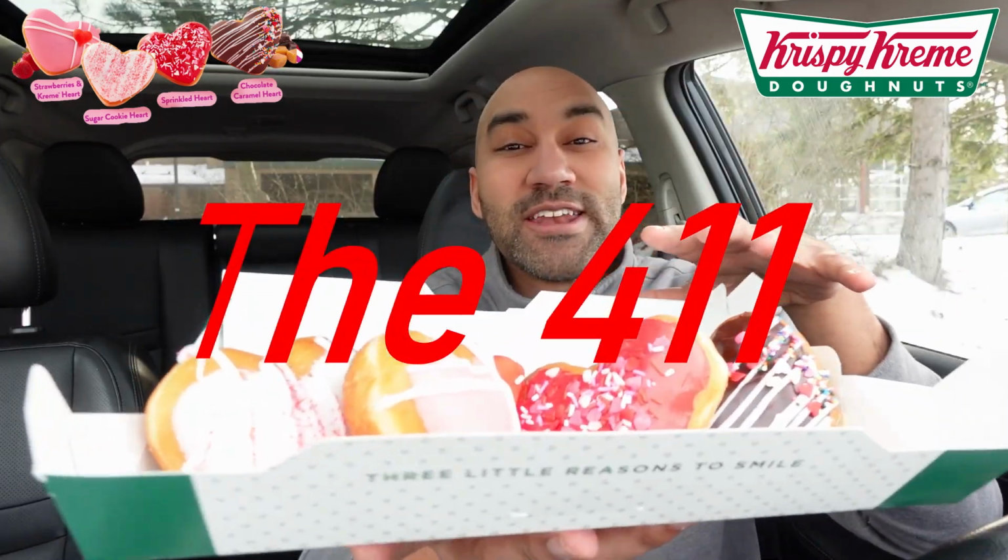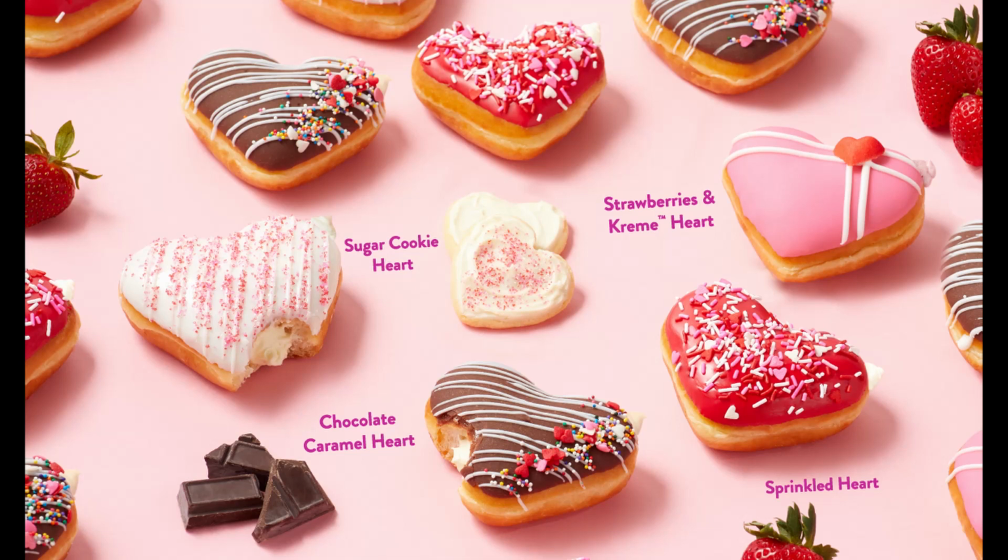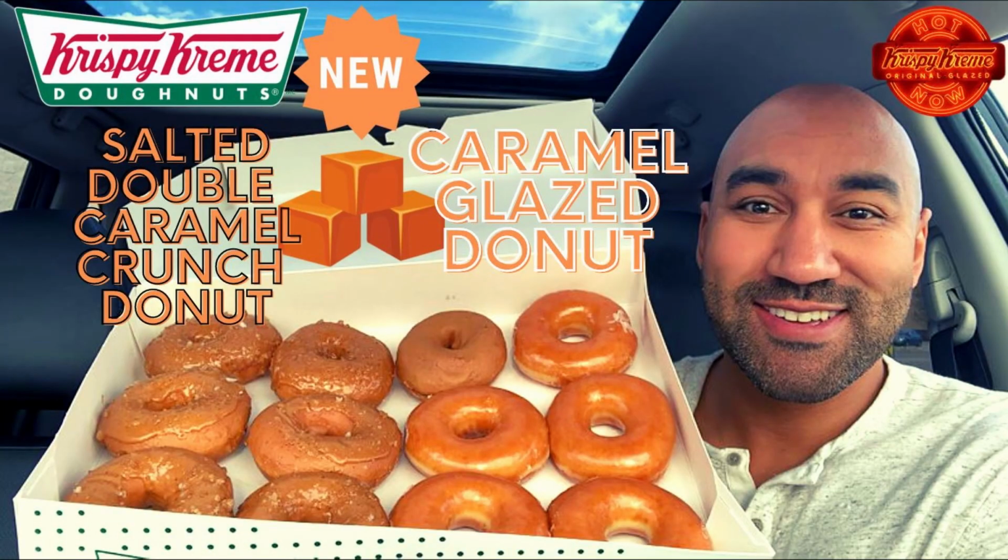So there are four different flavors here of these Valentine's Day donuts. I'm gonna break them all down, rank them. You guys know how I do with the Krispy Kreme. So these are the Valentine's Day collection, four heart-shaped donuts. I may be a little bit more critical on these because these are all stuffed with some unique filling, which I'm gonna tell you about. If you saw one of my last reviews, one of my top donuts was that salted double crunch donut. That needs to come back and be permanent. But I wanna see how these stack up to them.